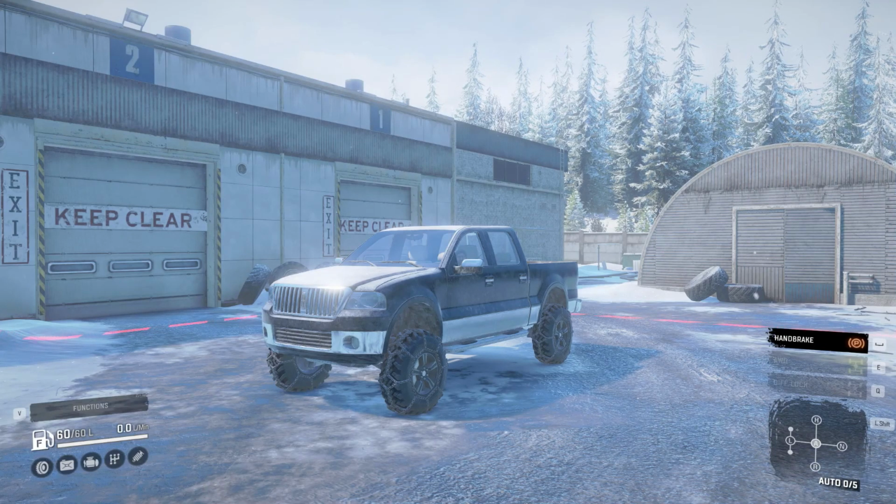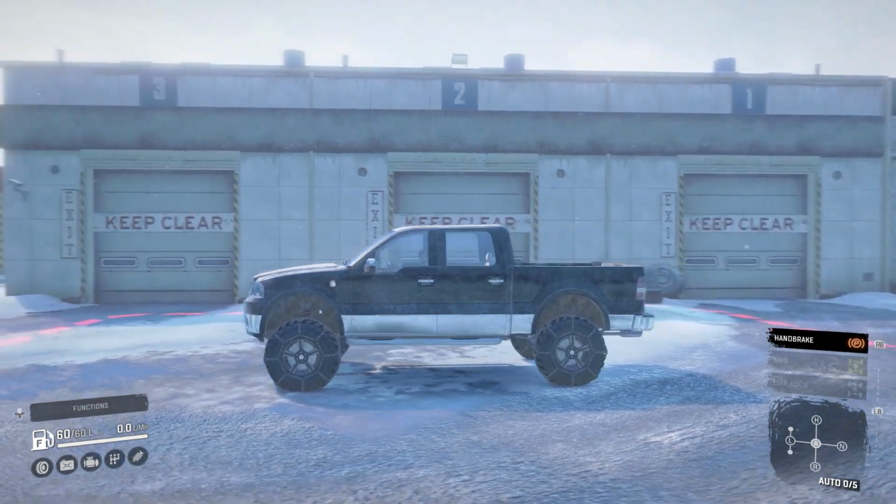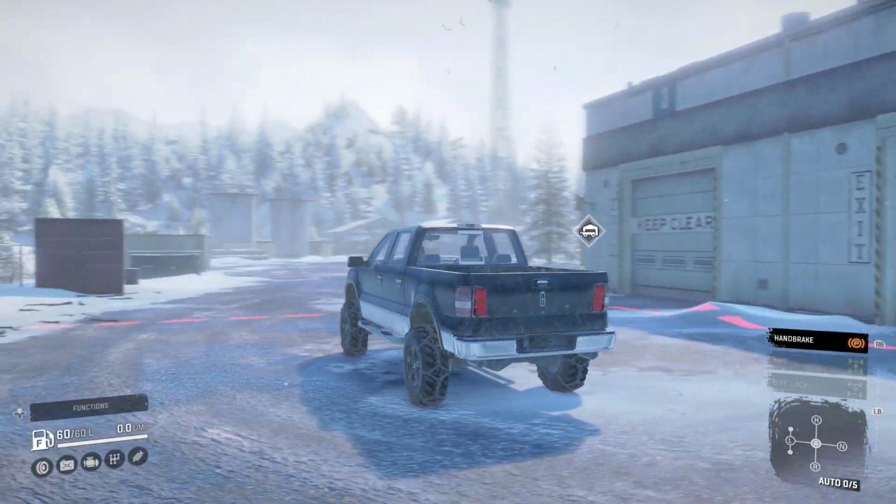We're back with another SnowRunner mod preview. Alright, this isn't a review, it's a preview. This is a current work in progress. Massive shout out to Sir Raven from Ranger's Workshop for reaching out and providing early access to check this out. This is a 2005 Lincoln Mark LT.